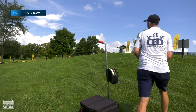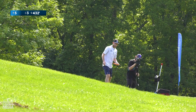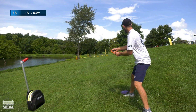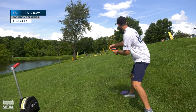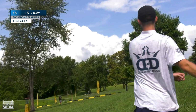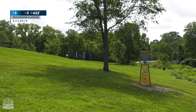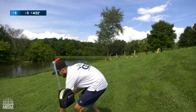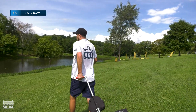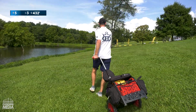All right, so here's the bailout. The very common play is bail out to the right and then have this upshot on a tricky side slope. I'm gonna just throw a slammer, start it at this tree line, and let it fade back towards the basket. So, just like that. I like the slow speed of the slammer because it's not gonna glide and go too far past and potentially go in the water. But yeah, we'll take my sidearms up here. It's pretty much a jump putt, easy 3.